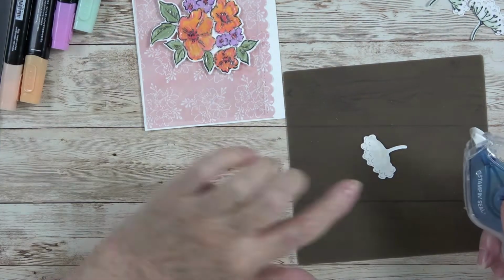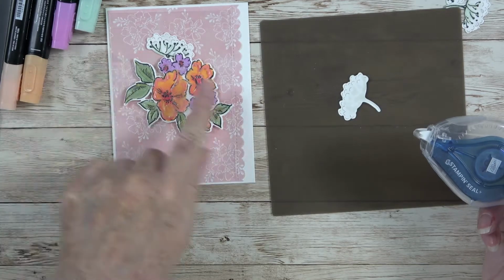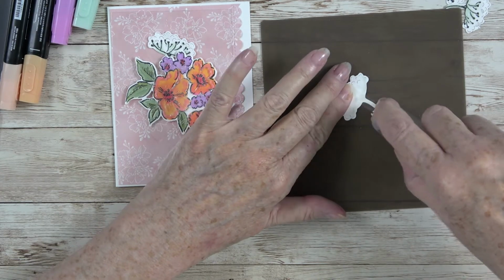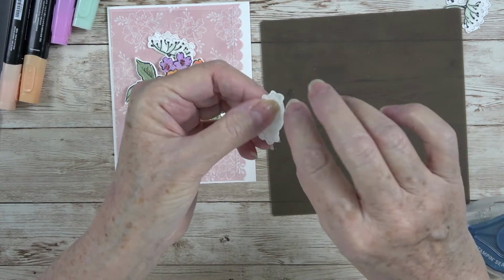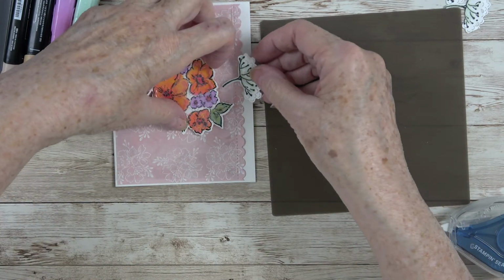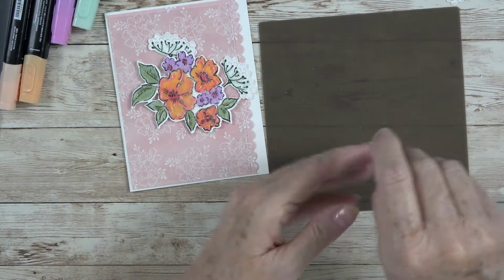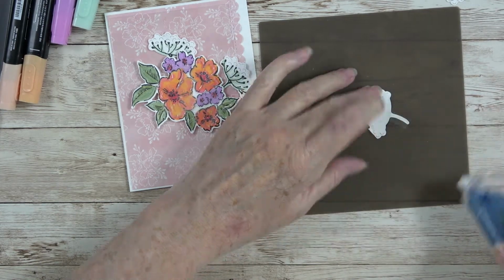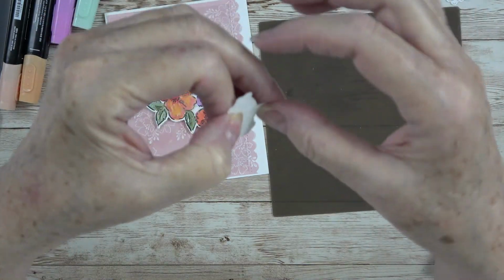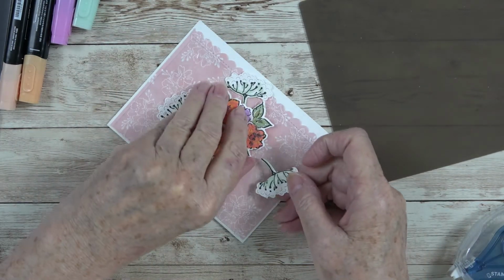Now you could use liquid glue. The reason I'm not using liquid glue to put these on with is because liquid glue will slide on this acetate, and if it's seen, it will be a mess. So I thought this was just a better option of adhesive. And that's why we have different adhesives, because not every glue or every tape will work good for everything. So that's why we have a little bit of a variety. And you can see it's leaning over, it's hanging over on both sides, but I'm just going to fold that back just like that. And then we're going to continue around.